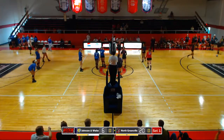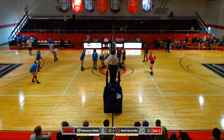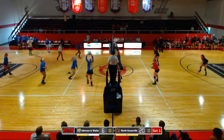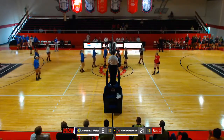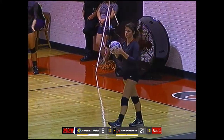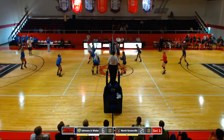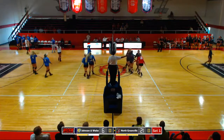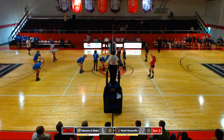Crusaders 5 points away from taking set number 1. Number 11, Jenna Ferrado to serve. And a block there, and another point to North Greenville. And a block. Gets it over. And Johnson and Wales, a couple players tried to block it, but were unable to do so, and it's 22-6 now. Crusaders have dominated this opening set.